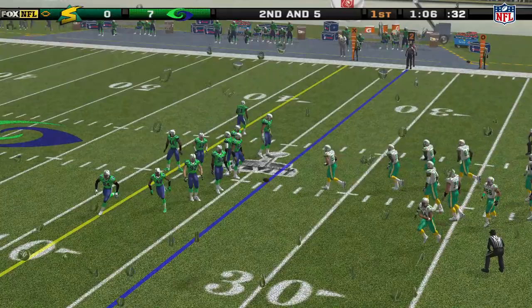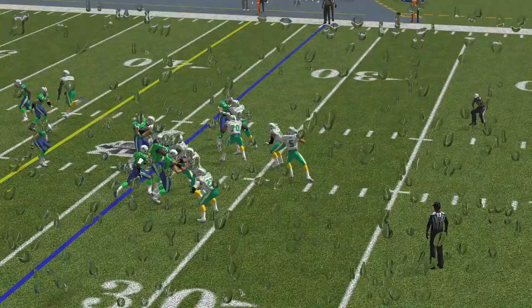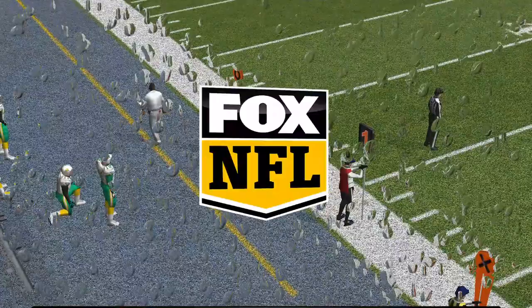Here we go. Come on. Gets rid of it. Pushed out at the 39. On the reception. The result of the play is a first down.